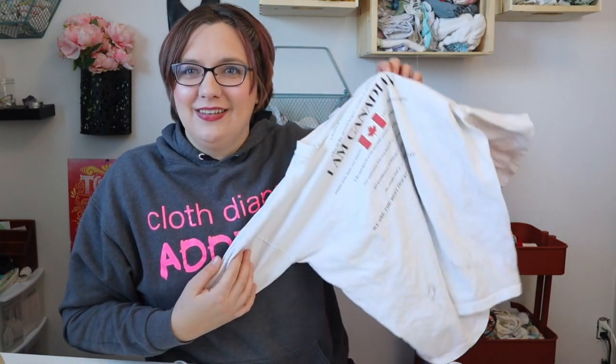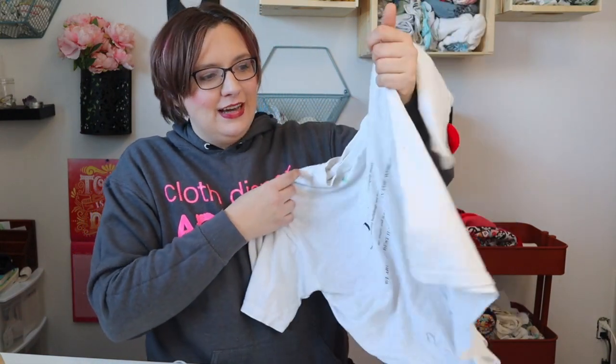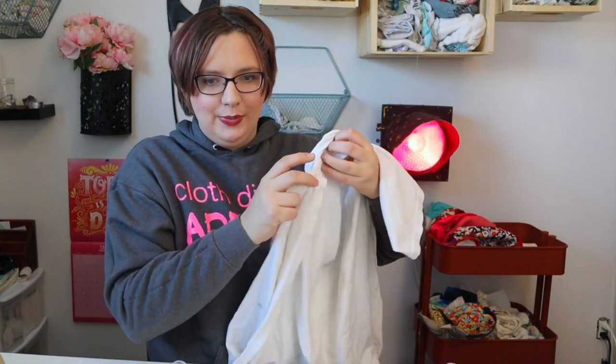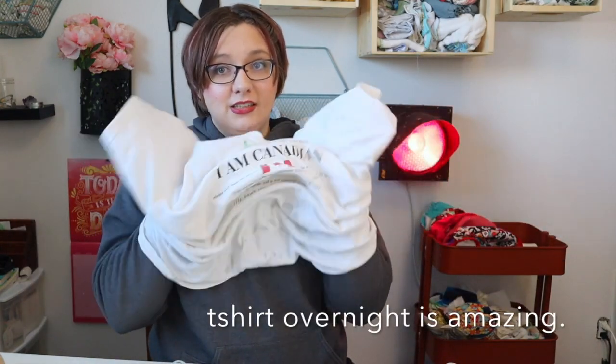If you ask at your local thrift shop, sometimes they'll just have a pile of scrapped fabric. So I would cut this. For a newborn, I would probably just cut it in half, and then it's just one layer and it would be pretty trim. I'd probably cut off the sleeves and I would just start pad folding it. And these are pretty thirsty.